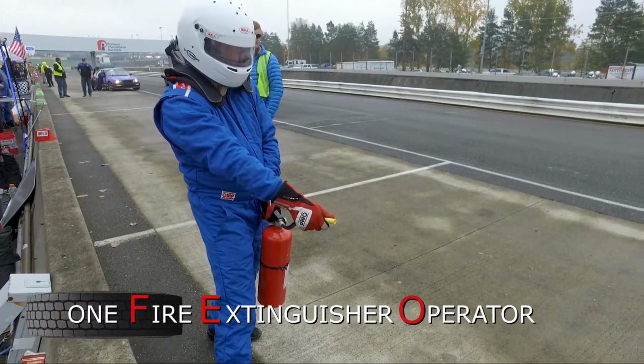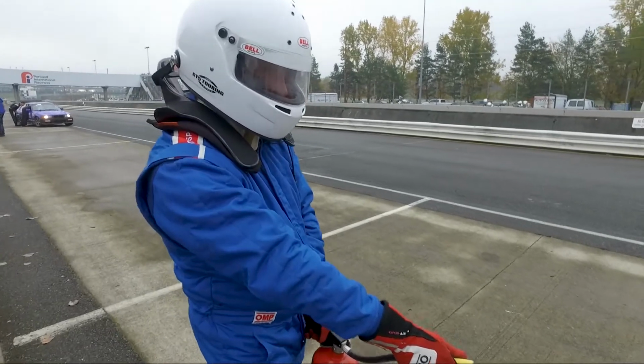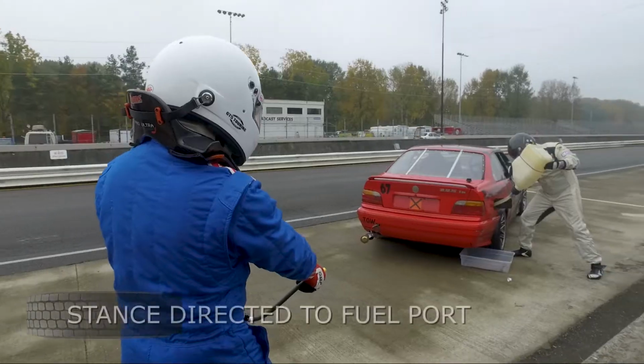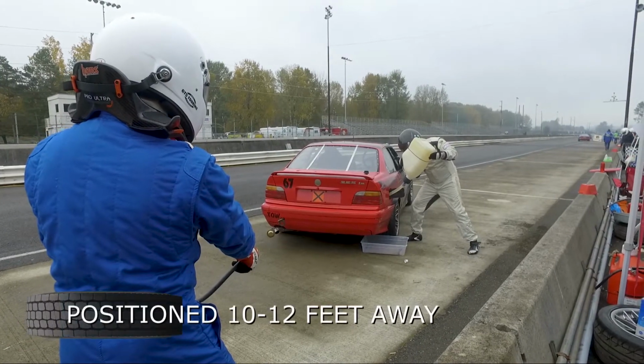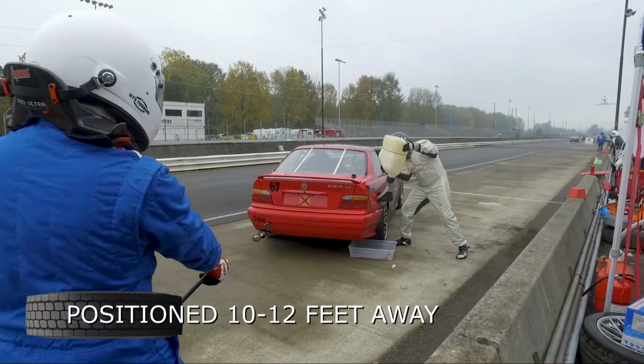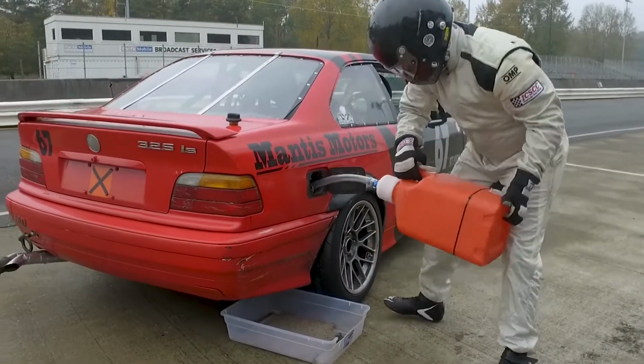At least one fueling crew member must be solely focused on managing a 10-pound or larger ABC-rated fire extinguisher, in a position directing it towards the fueling point and standing between 10 to 12 feet from the vehicle, dedicating full attention to the fuel port on the car.